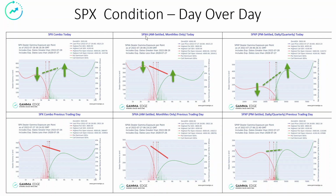The SPXA, which is the AM settled monthlies only instrument, you can see is still showing a bearish setup where you've got net negative gamma still outpacing net positive gamma, but we are constructively moving up, and I want everyone to be aware of that.